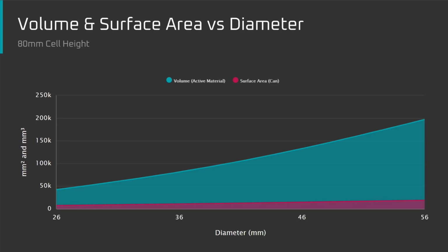The graph on screen illustrates how the surface area and volume are affected by incremental changes to diameter. The surface area represents the cell can, and the volume represents the internal layers which contain the energy storing material. As you can see, the surface area doesn't change much, but the volume changes significantly. This means with a larger battery cell, there's more energy storing material in comparison to the cell can, which is just packaging.